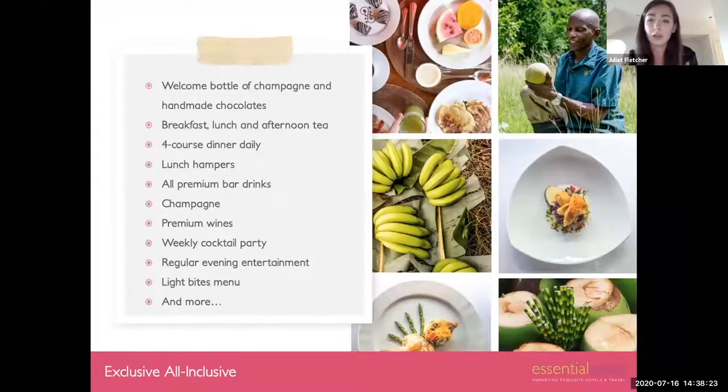So the quality of the all-inclusive at East Winds is really what sets this hotel apart. Everything is included, from champagne and handmade chocolates in your guest room on arrival to silver service dining in the evenings. This is just a short list of what's included in the rate. We don't have a premium all-inclusive or loads of things at an additional cost. Most things are included in the all-inclusive.